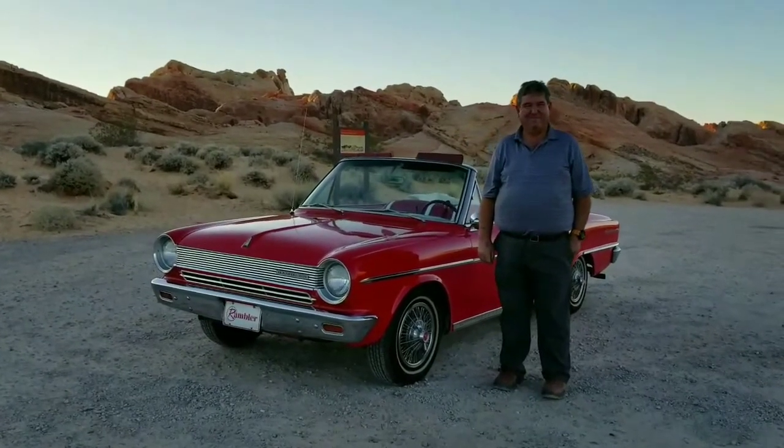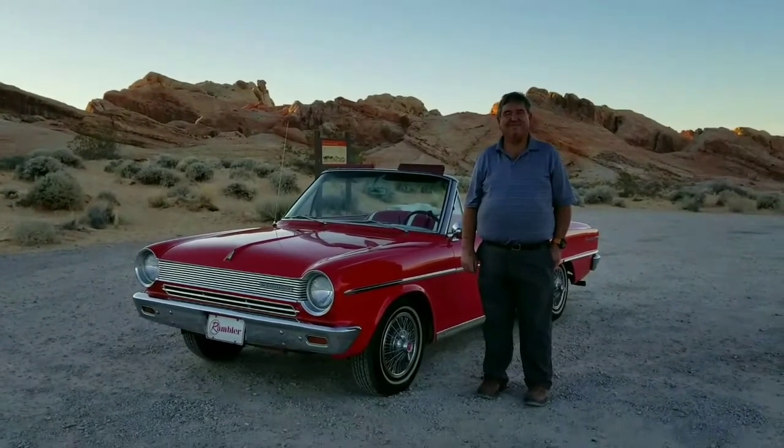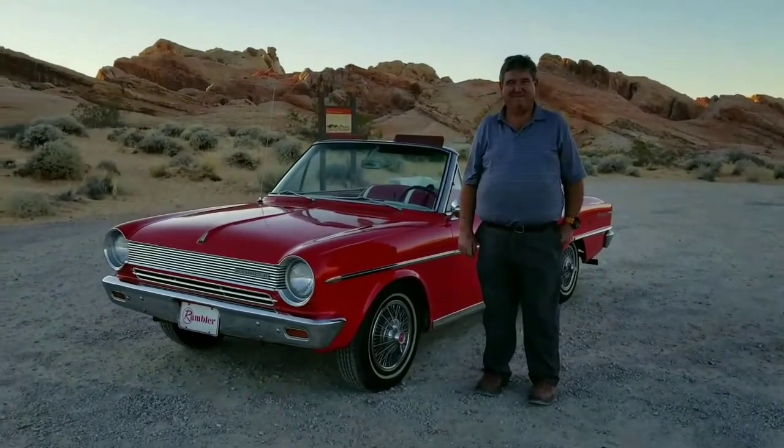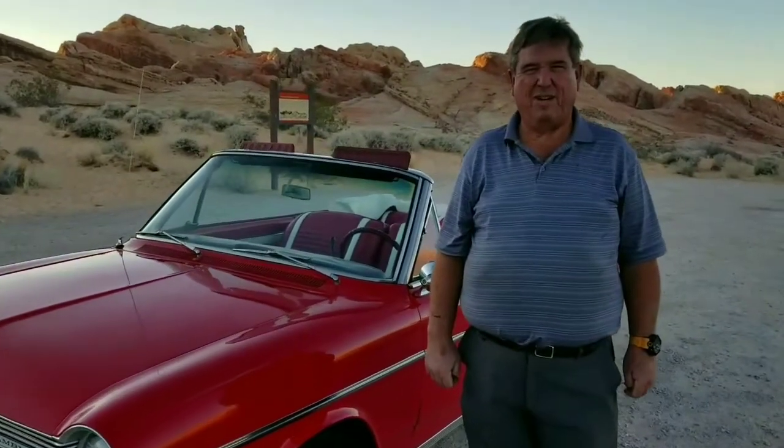Danny went, after SEMA, he did some touring down to Boulder Hoover Dam, and he's got some information on that. But first, Danny, tell us about your American. Okay, it's a 1964 Rambler American convertible. They call it a Model 440H. It has an inline 6 overhead valve 6-cylinder engine, and this one has an automatic transmission in it.